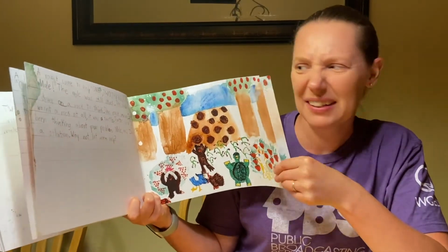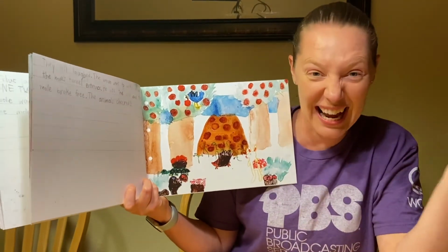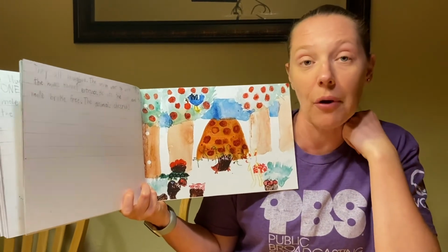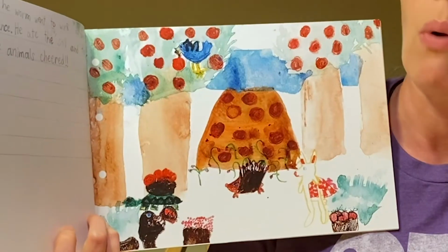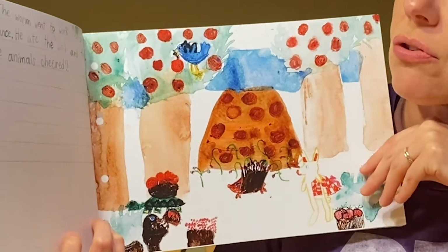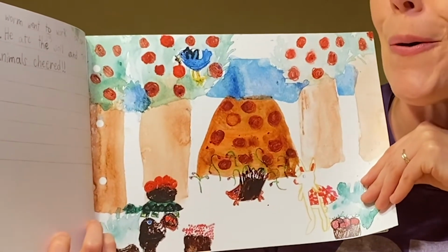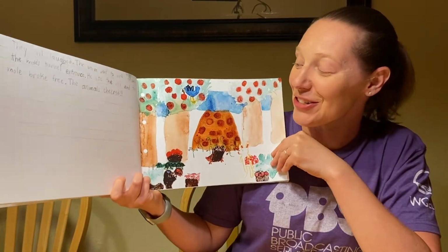Worm? They all laughed. Teeny tiny worm? If all of these animals couldn't pull that mole out of the hole, how is a teeny tiny worm going to help? Well, the worm went to work around the mole's tunnel entrance. He ate the soil and the mole broke free. The animals all cheered.